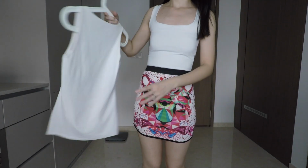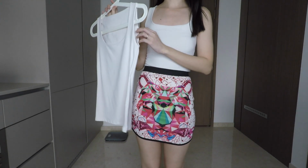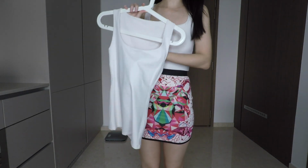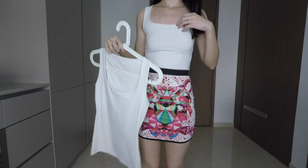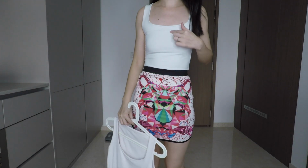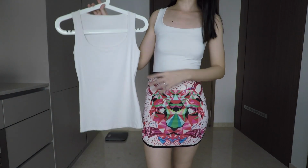So over here, I have it tucked into this skirt, and this is how it looks like. The best part is that it is this extremely thick but not too hot kind of material, but it has a panel inside at the front and at the back along your bra area. So it's supposed to be smooth, but if you see something here, that's just my tube bra because I'm gonna take out this in like 30 seconds.